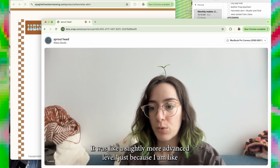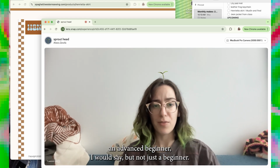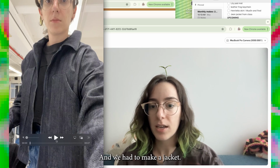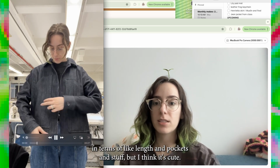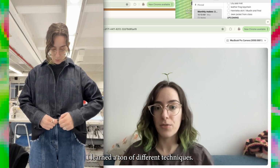It was a slightly more advanced level, just because I am an advanced beginner, I would say, but not just a beginner. And we had to make a jacket. Everyone used the same pattern, and then we could modify the pattern in terms of length and pockets and stuff. But I think it's cute. I learned a ton of different techniques.